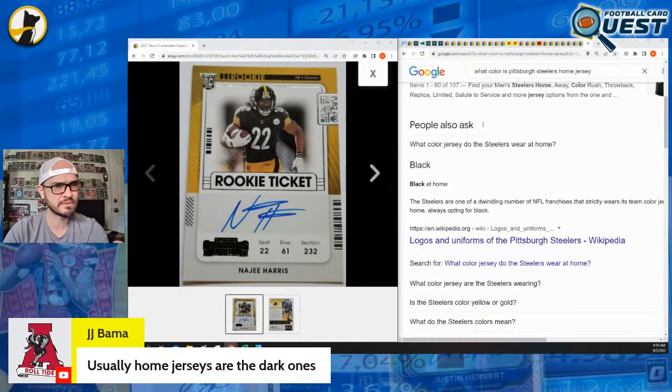Something I'll look into is whether the other variations are of guys in their home jerseys and the base one is away. That would be an interesting correlation. So definitely the variations, in that case, would do a lot better.